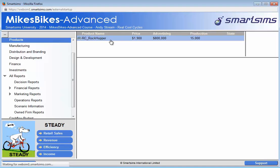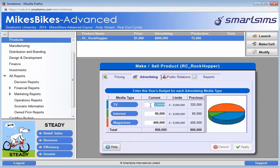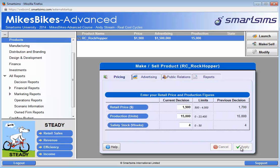Finally, back on our decision screen, we will increase advertising TV spend to $600,000, internet to $200,000, and magazines to $700,000. We know that consumers are equally sensitive to public relations expenditure, so we will replicate these decisions in the PR decision screens. This takes us up to $3 million of our $3.2 million worth of marketing budget.